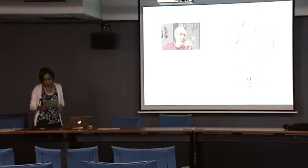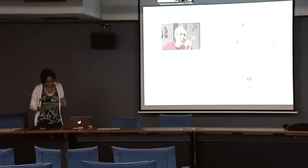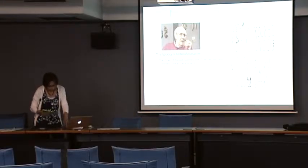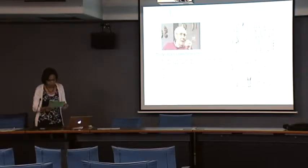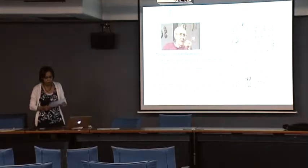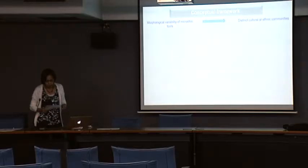Almost all scholars who deal with North African backed bladelets use the Tixier Epipaleolithic typology to describe them. The typology was explicitly morphological in intent and is now very widely used in North Africa. It is successful because the types of backed bladelets that Tixier defined correlate with the archaeological record, and it provides an explicit and widely used definition for backed bladelets. And third, it has been usefully applied to Late Paleolithic and Epipaleolithic industries from Sinai, southern Sudan, and so on.